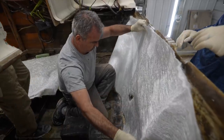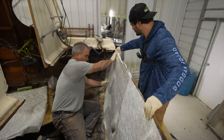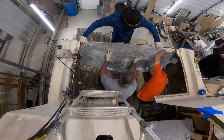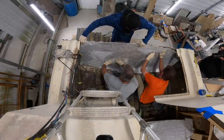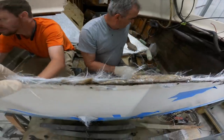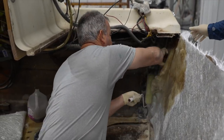We want to make sure the hole is lined up here in the center for the outdrive. A little tight on working space today. All right, we're going to get all the air worked out of the fiberglass. Go ahead and start wetting it out. The objective is to try to get all of the white out of the surface.